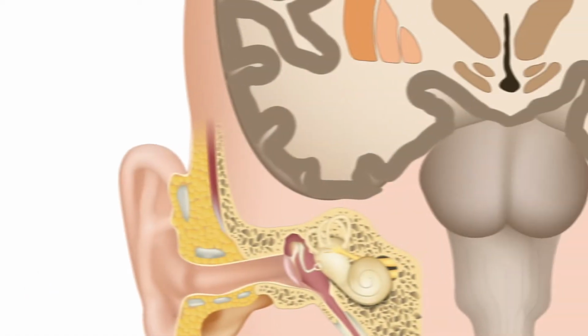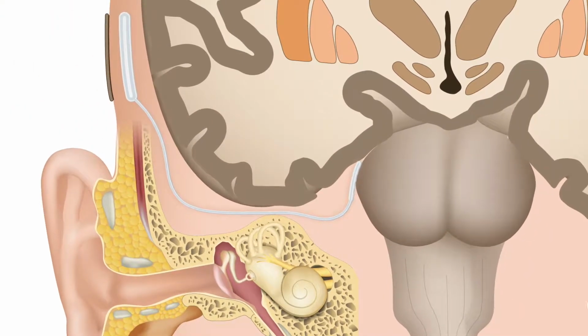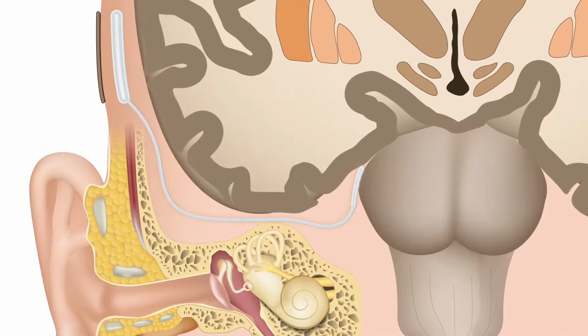Today, hearing loss or deafness can be compensated with medical devices called a cochlear implant. But for a small group of patients who have a damaged inner ear, the cochlear implant is not suitable. Instead, we need to deliver the sound information to the auditory brainstem, and this can be done with an electrode array called the auditory brainstem implant.